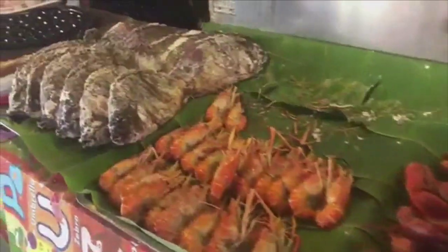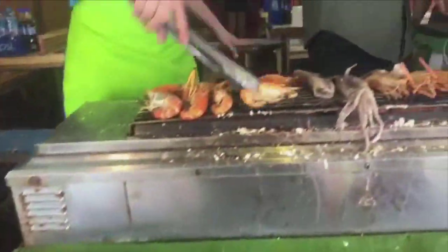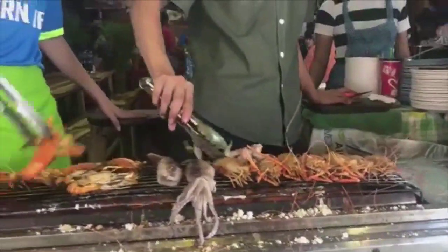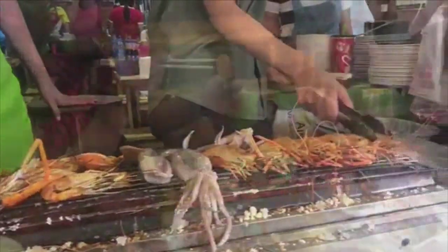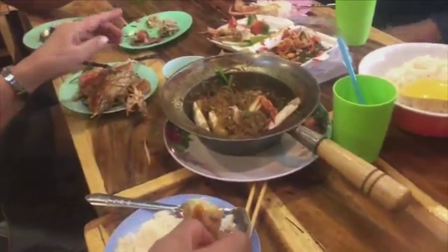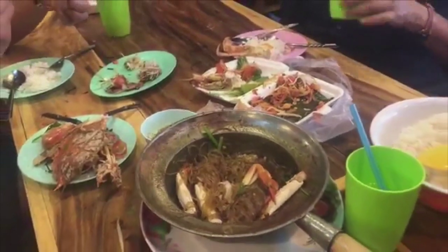So I was just asking her what they sell, and she said, whatever you want for seafood, we have it, and there you go. She has their chefs just grilling the squids and the shrimps and prawns and fish right there by the water. And if you don't want to sit by the river like I did, you can come and sit in the restaurant. Here's my family enjoying our lunch for the day.